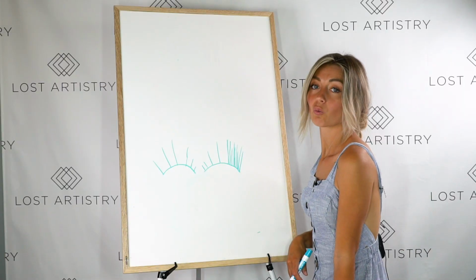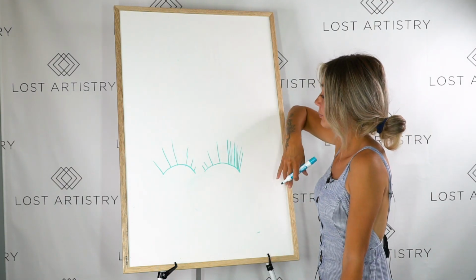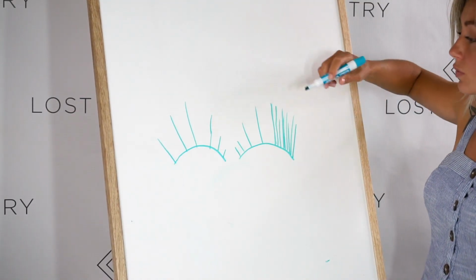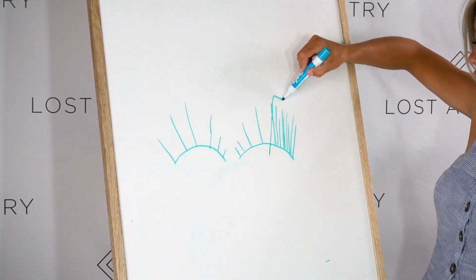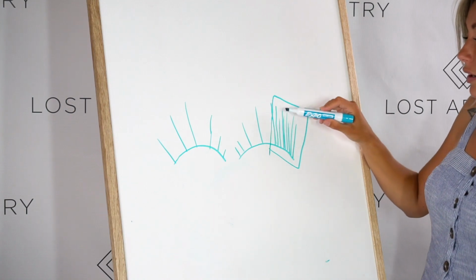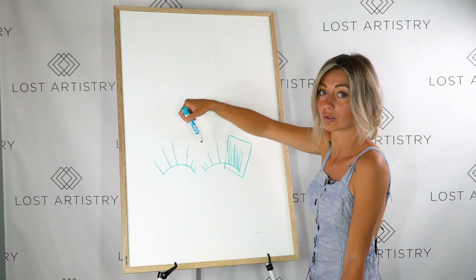Next question. What if my client has a ton of lashes on one eye, but not the other? So I've drawn out this little example. You can clearly see that on this eye, the client has more lashes than this eye. So sometimes clients will have lots of lashes in one area and none in others. So let's say, just for this example, that our client has lots of lashes over here and a few throughout elsewhere, but only a few throughout on the side.